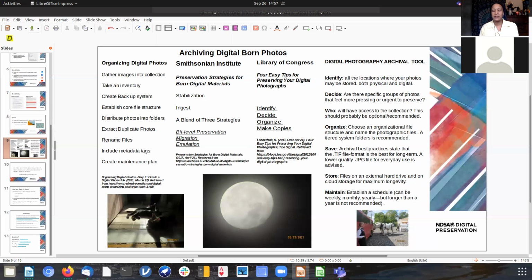And then there's a blend of strategies that include looking at the image from the bit level preservation perspective, making sure that it can be recreated from its original format, regardless of equipment and formats becoming obsolete. Can we get back to that point? Often that is dependent on the types of migration that are used from one system to the next.